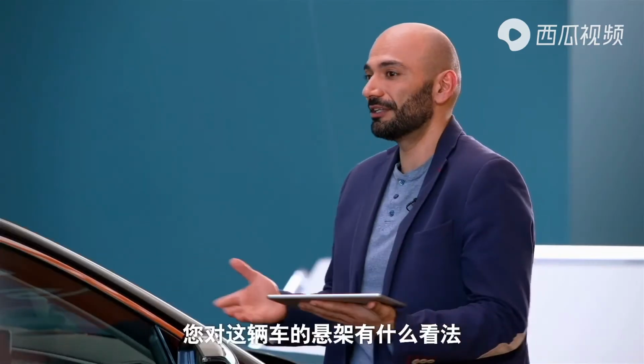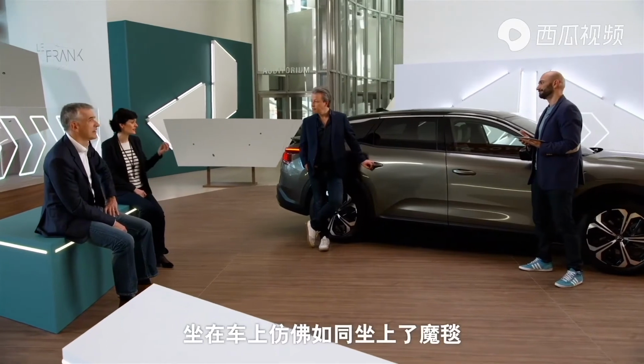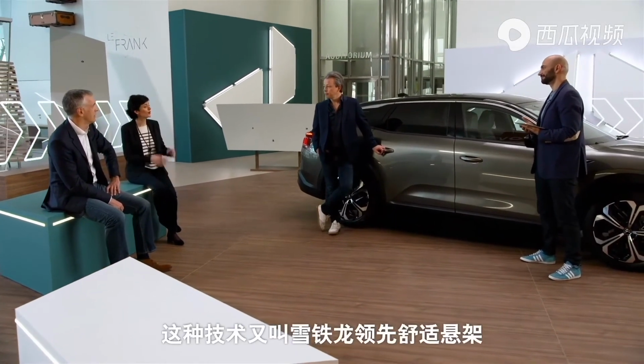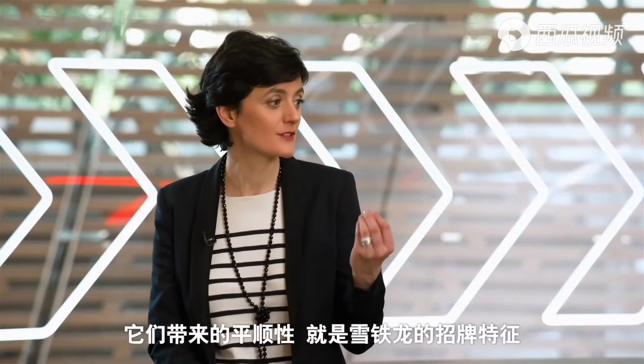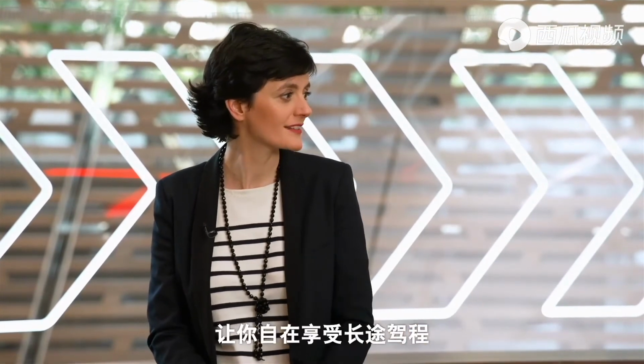What do you say about this car's suspension? It's magic. We've got a magic flying carpet effect thanks to our Citroën Advanced Comfort Suspension, also known technically as our progressive hydraulic cushions. The smoothness they give is a Citroën signature, and it's something you should expect for that car because you are going to, I guess, drive it on long distance trips.